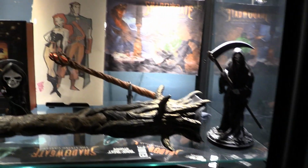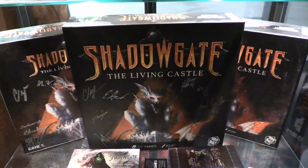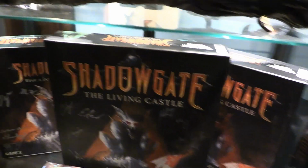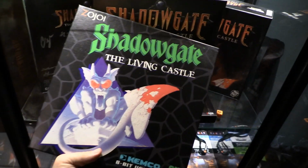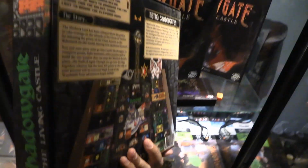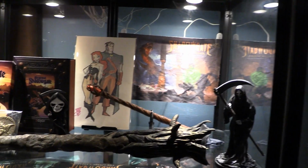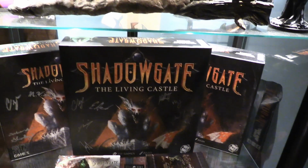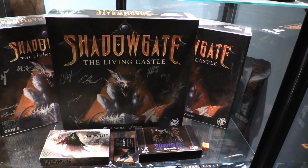Speaking of a prototype as well, we're going to talk about the board games down here that 317 Games made. That's my company. But I'd be remiss to show you that there is a prototype 8-bit version of the entire game. It's complete. The whole thing is 8-bit. We're trying to talk to Trick or Treat Studios and seeing if they're interested in picking that up and doing that. We're not sure if they're going to do that at the time.